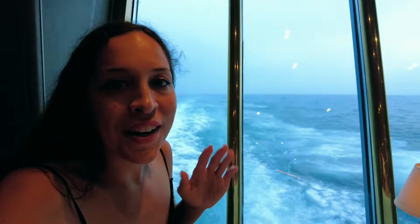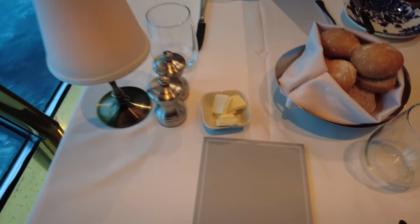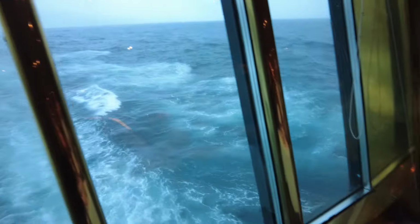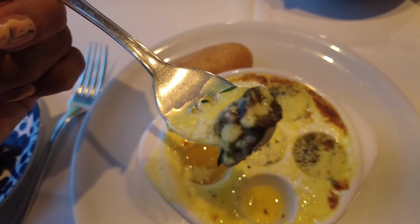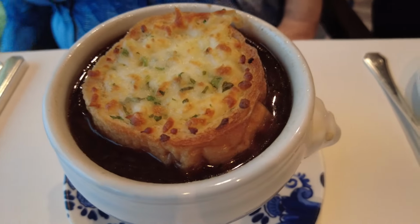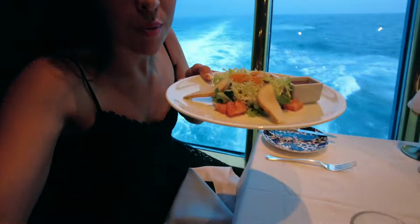Let's go. Alrighty guys, we're here at dinner. Today is the gala dinner, so I got dressed up, and my mom did too. She's wearing a dress even. And I got some escargot and it was amazing. But I also wanted some greens and the salad looked great, super colorful.